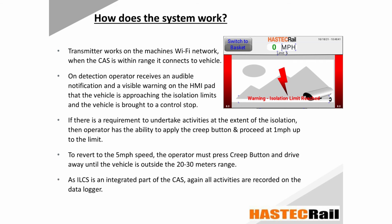So just to recap, you'll see there that the isolation warning system again comes up on the human-machine interface pad. That's on detection, and all the audible notifications again all come up. Very similar principles and concepts to the CAS, it's just that it's conveying a different message.